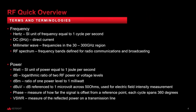All right, so this is the RF quick overview with some terms and terminologies. When we talk about frequency, that's hertz, the SI unit, which is 1 cycle per second. And then, of course, depending on the bandwidths, we have megahertz, gigahertz, terahertz, and so forth. At DC levels, where we're talking about 0 hertz, we're often referring to direct current.